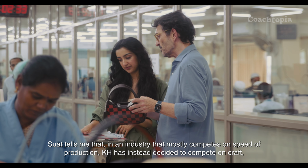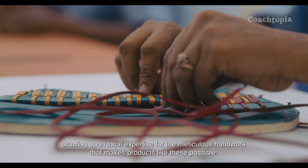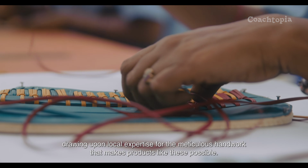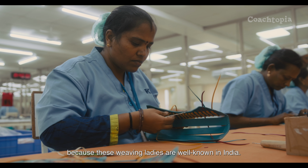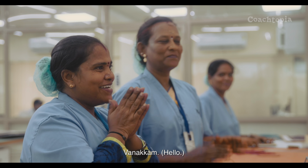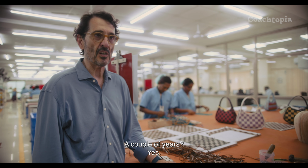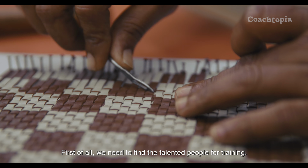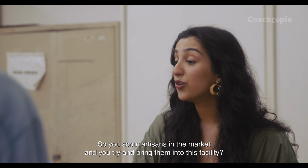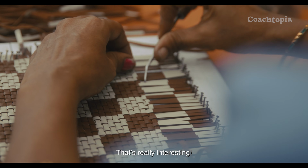Swat tells me that in an industry that mostly competes on speed of production, KH has instead decided to compete on craft, drawing upon local expertise for the meticulous handwork that makes products like these possible. I'm calling them a pearl because these weaving ladies, they are well known in India. Vanakam. Ladies, tell me about the process of training these amazing artisans. Training takes a couple of years. First of all, we need to find the talented people to train. So you scout artisans in the market and bring them into this facility? Yes, absolutely. Really interesting.